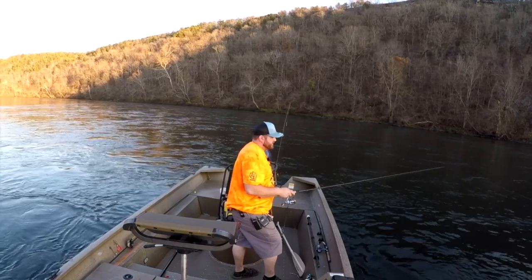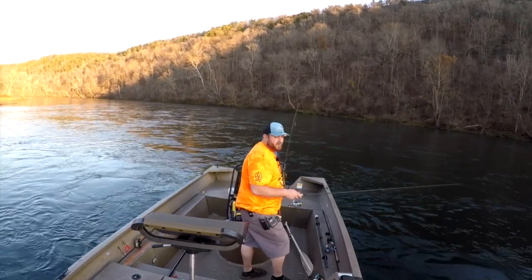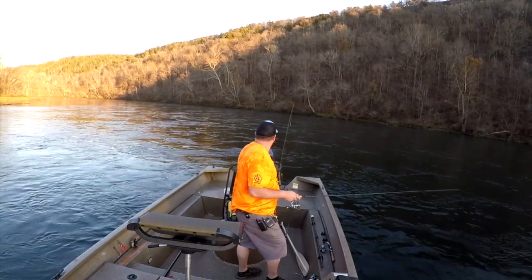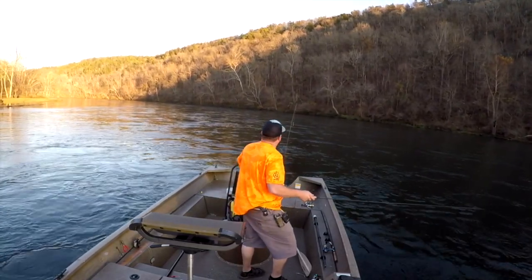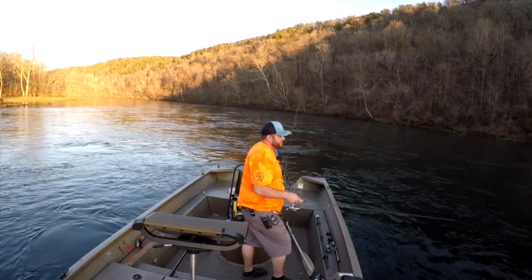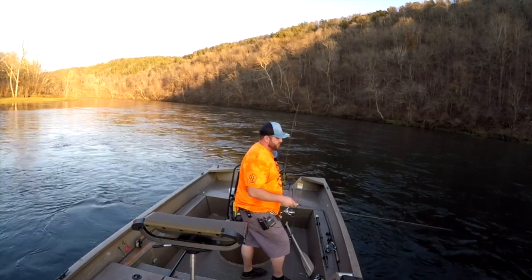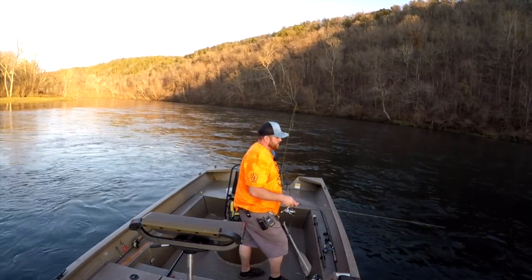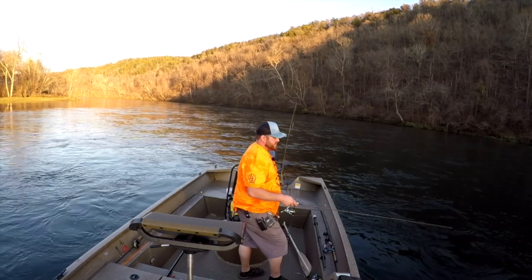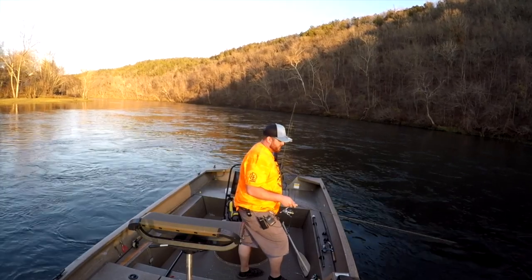It's a little harder to get stuff to the bottom in this spot here between Lookout Point and this bank over here. The water kind of comes in and swirls real hard and it gets real deep real quick. So you might have to let out a little extra line or slow the boat down as you're coming on this side of the island.